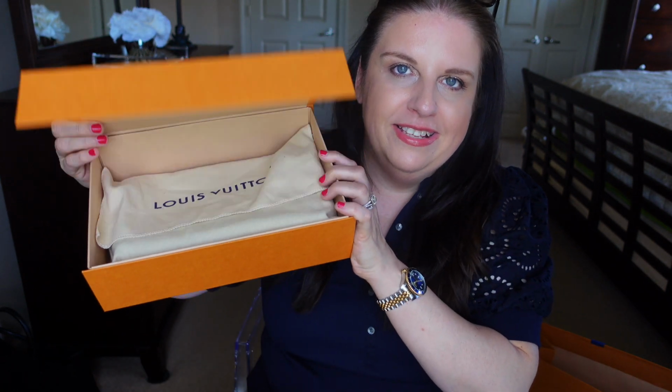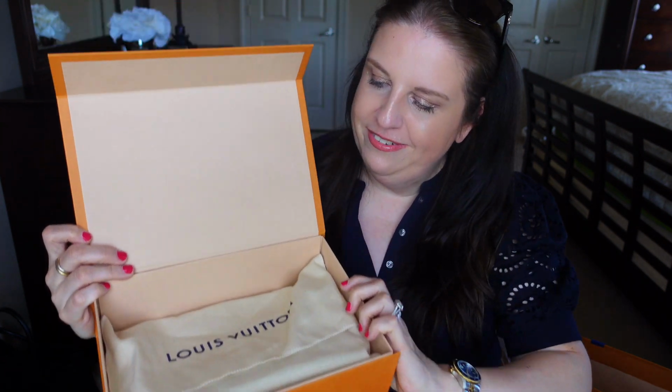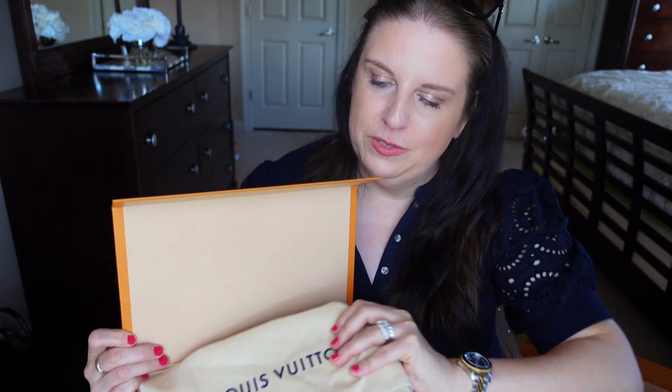So anyway, this is the first item that I've got, and it was kind of a spontaneous purchase, because this is something that I wanted for a long time, but it was just impossible to get here in the US. And no matter how often I check the website, no matter where I go and ask, I cannot buy it. And on the pre-loved market, it goes for a crazy high amount of money. So here's the dust bag.